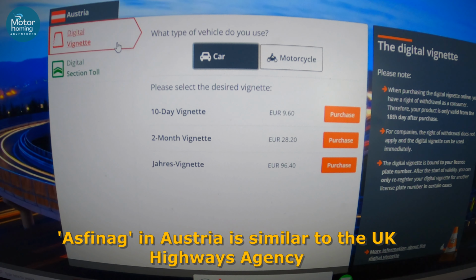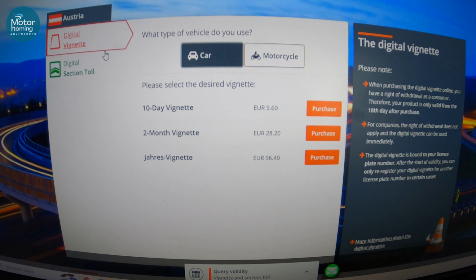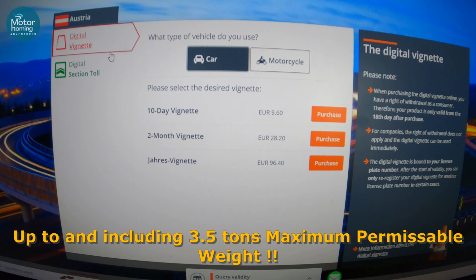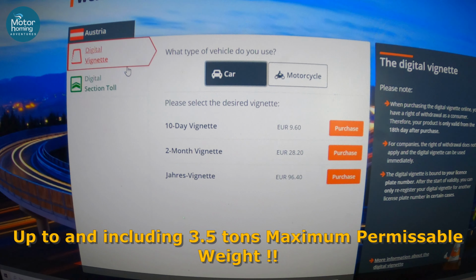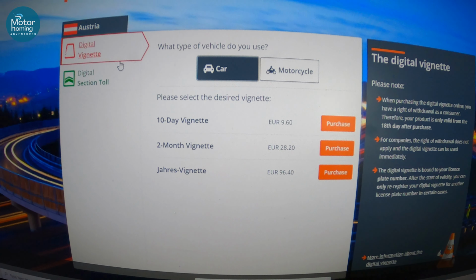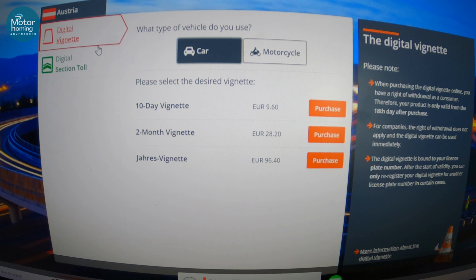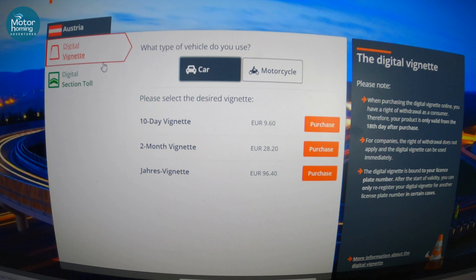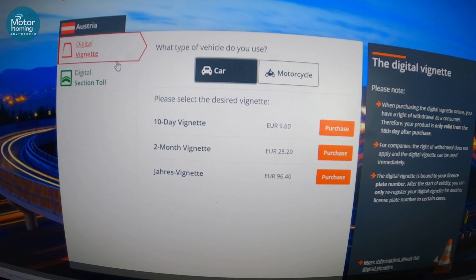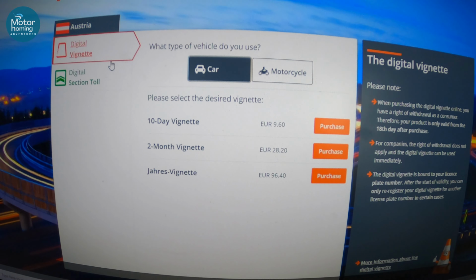So on the Asfinag toll shop website, you can see there that if you are up to and including 3.5 tons maximum weight, and that obviously includes cars, smaller motorhomes and camper vans, and motorbikes, you can buy either a 10-day or 2-month vignette. The vignette which Stephen and Carol bought, who are travelling with us in a Peugeot conversion camper van, and therefore below 3.5 tons, was €9.60, and that's stuck into the centre of the windscreen and lasts for 10 days.